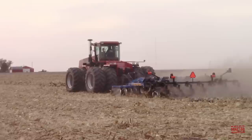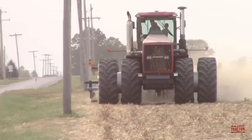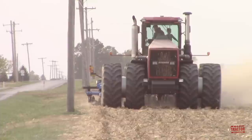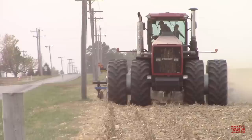This video comes to you from a freshly harvested cornfield located in central Illinois, where a Case IH 9370 STEIGER articulated four-wheel drive tractor is working on fall tillage with a DMI 730B Ecolo-Tiger Disk Ripper. In this video, I would like to share with you the tractor's production history, specifications, and original price tag, as well as some information on the DMI Disk Ripper.